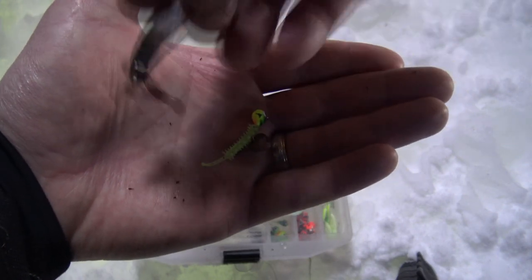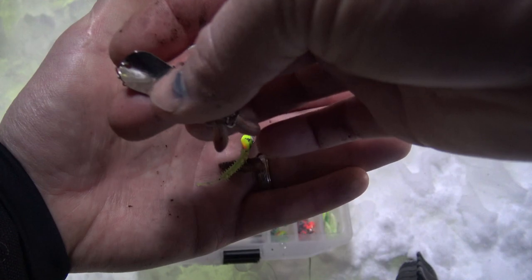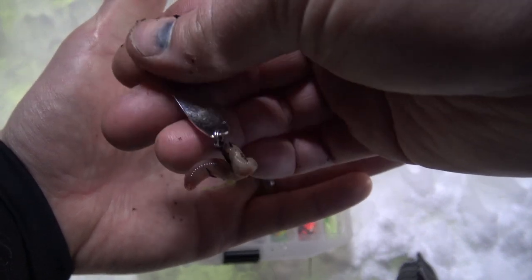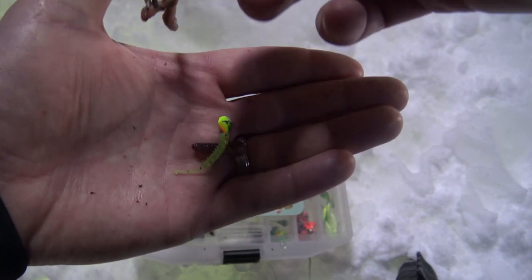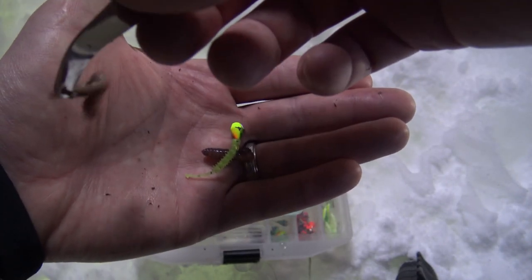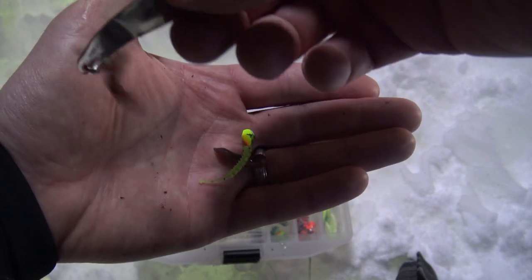And so you would typically see me on a show like this use this spoon that's got a snap on here, and it's going to flutter in the water and reflect light. Now, if the temps are around, I don't know, 15 to 30 degrees out, this is your go-to.